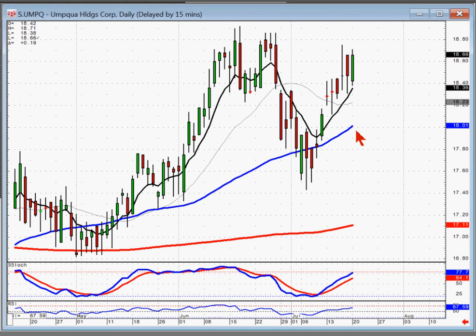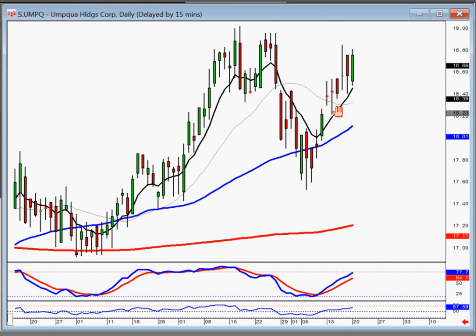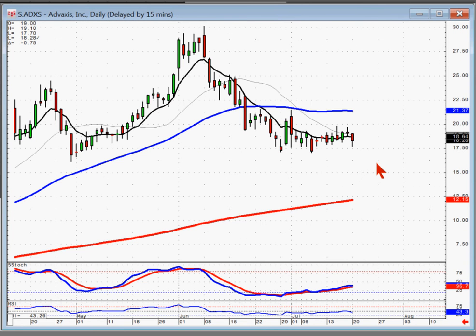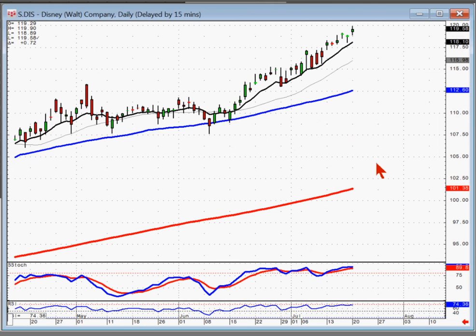UMPQ, I'd stay long. If I was buying this one, I'd rather pay whatever this is up above this level. Tell me they've broken through that resistance level. ADXS, nothing here. I wouldn't be long or short this one. It's just sideways. Disney, I wouldn't trade it because it's too lethargic as far as the percentage move.